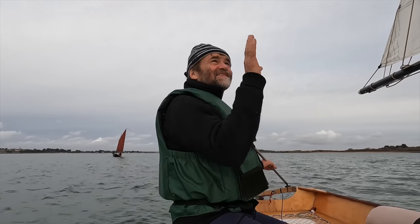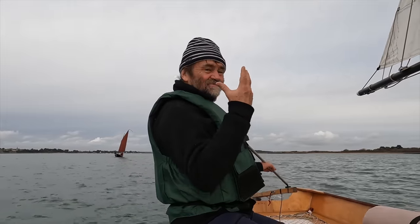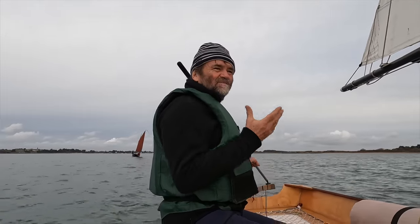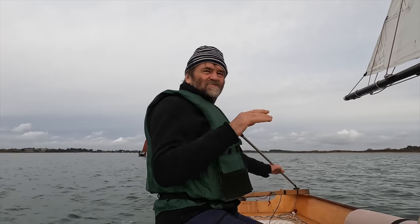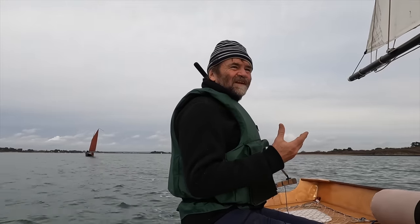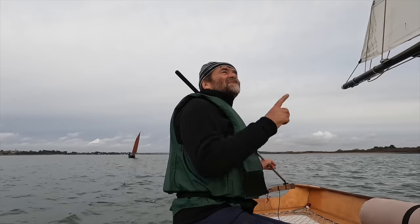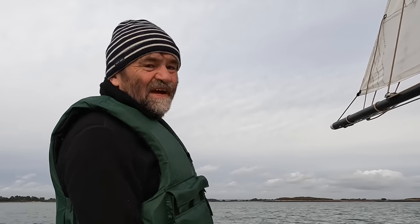This balanced lug sail stands so rigid, as it were, that you can be well off the wind or too close to the wind. It doesn't really give you the feedback. You've got to pay close attention to your sheeting angle the whole time. A bit later we'll try the asymmetric, but that's not a Michael Storer thing. That's something Pierre has put on.